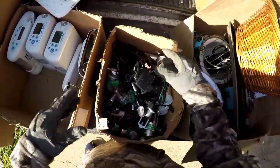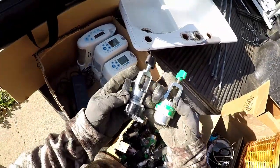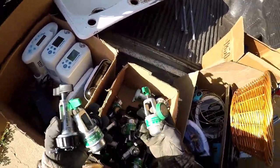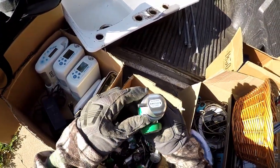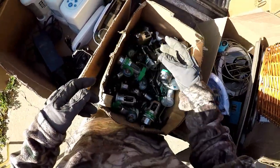Also in that dumpster, this is what I was really after, is all these regulators, man. Good quality aluminum right there. You take them apart, you got some clean aluminum. As it sits, aluminum break, it's still good stuff. These are probably still good. Out of all these, there's probably a couple still good.